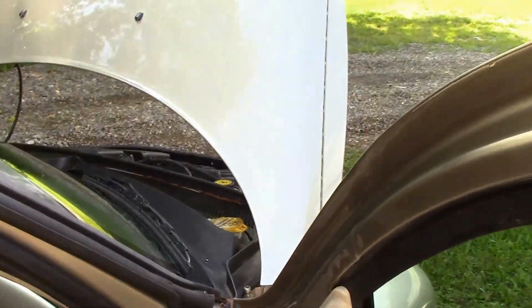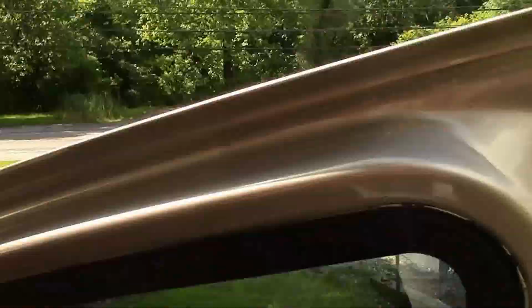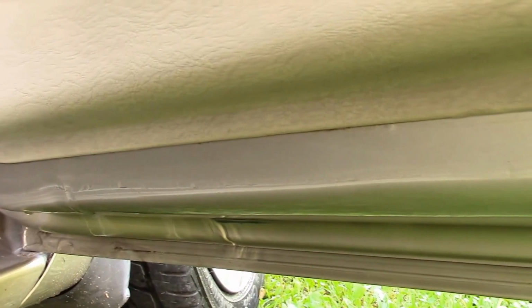We'll do the door frame, and I'll get down to the important part, which to me is right down here. Most important part in my opinion, because that is where the rust is going to start, if any is going to start. And as you can see, very nice, very clean. Nice clean door panel. Let's look at the roof. I don't see any dings. A minor scratch over there, but nothing major.